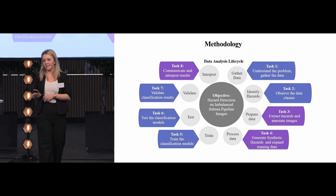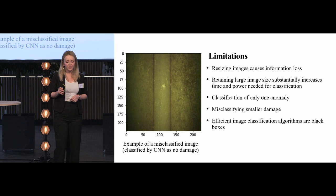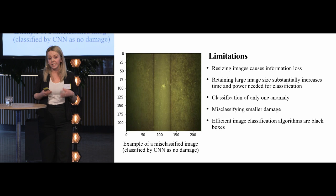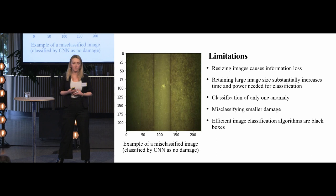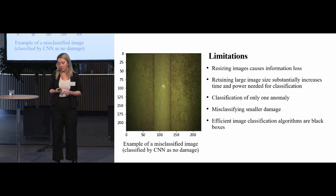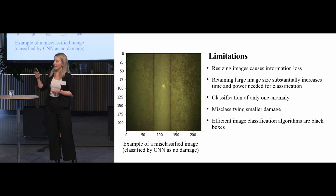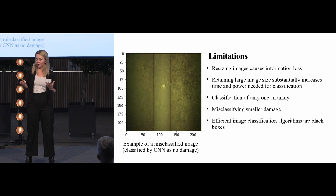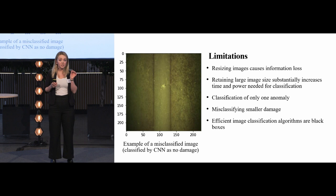But it wouldn't be fair to not talk about some limitations of this approach. To increase the sustainability of the entire method, we need to resize some of the images, which may cause some information loss. This may be prevented with better equipment or better models. Retaining the large image size has substantially increased the time and power needed for classification, which would combat the sustainability values. In this project, we have done classification of only one anomaly. The future work would be to expand it to all of the other risk factors that the human operators are also trained for. And in this approach as well, smaller damage has been misclassified on the pipelines.